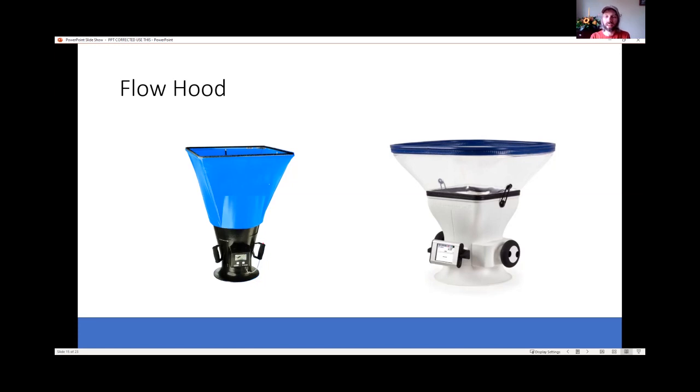Whatever number you're trying to hit. And actually, if you look at the instructions from a lot of manufacturers, when you're talking about a passive flow hood like that, there's a solid chance they're going to say something to the effect of, when you're trying to measure 20 or 30 CFM, you should expect a 50% variance from the true measurement.